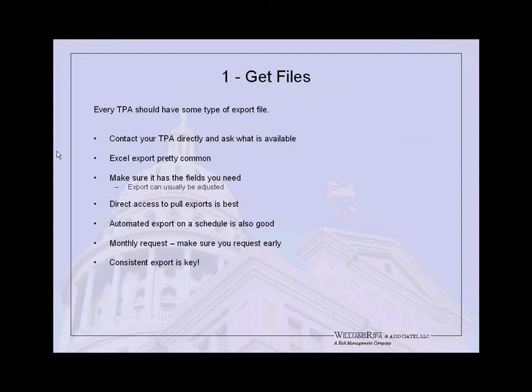The second option, automated export on a schedule, is also good. So there's a lot of systems where you might not have access, but they can program their system to automatically send you either a secure email or some kind of a notification that the report has been pulled and is ready. So that works pretty well also, as long as you can get the schedule on your schedule, on what you need.